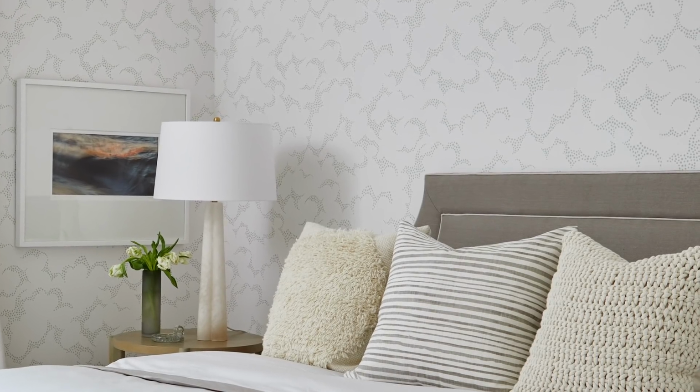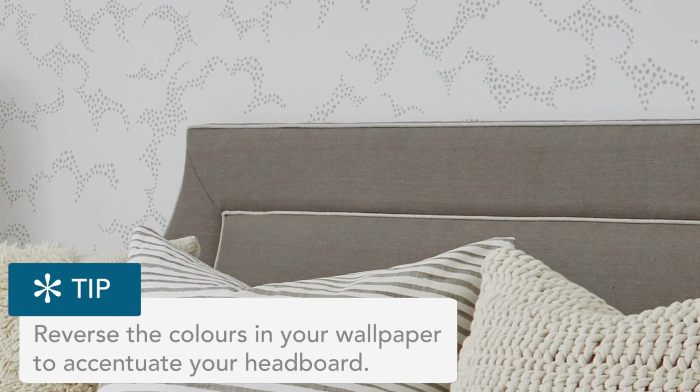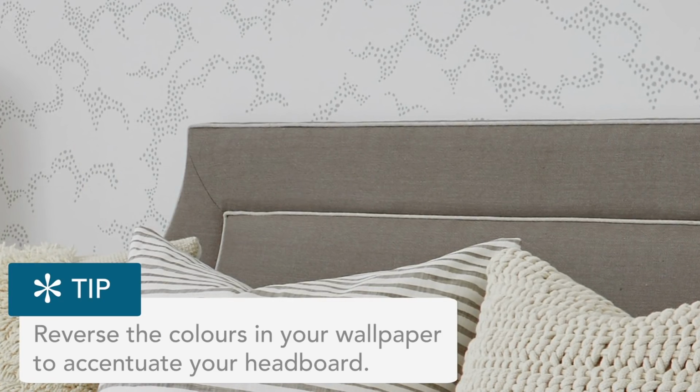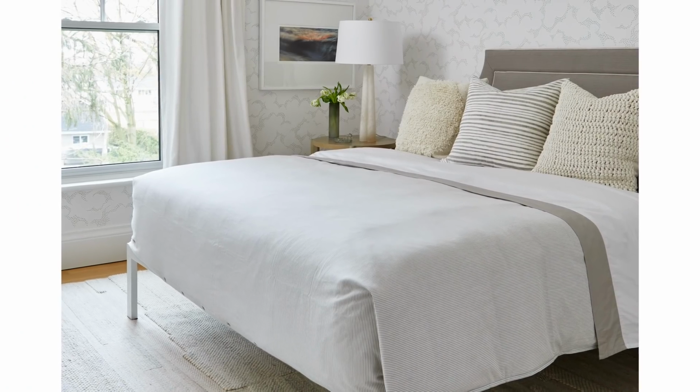It's very simple. We start with the wallpaper, and there's a cream and gray in the wallpaper. Then for the headboard that layers in front of it, I like to invert that. So I like to reverse the color concept that's on the wallpaper so that you can create a strong accent with the headboard. So that's what this gray headboard with the cream piping does.